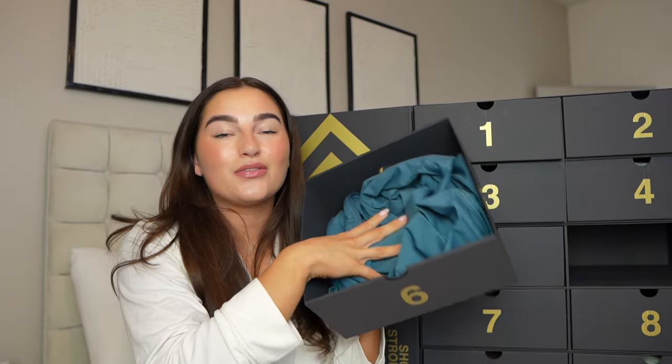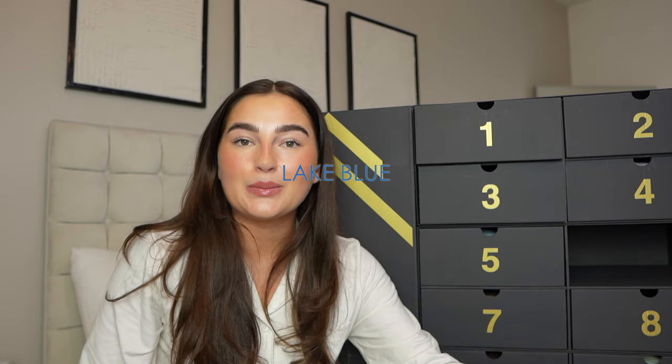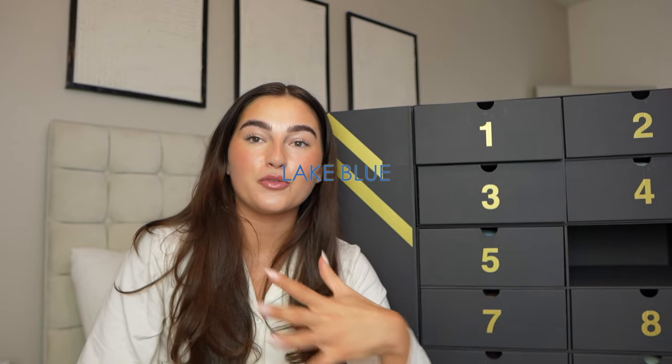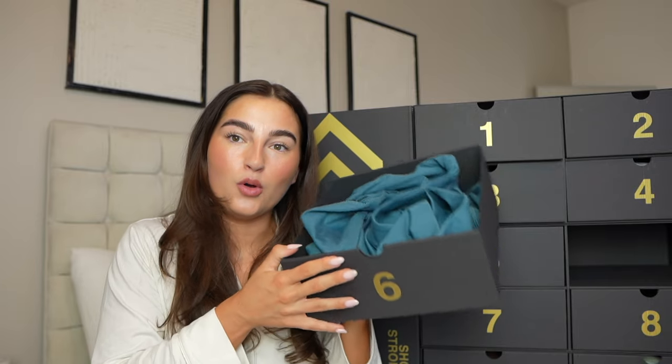Box number 6, we have the colour Lake Blue. A lot of people were asking the difference between Lake Blue and Marine Teal. I personally think the Marine Teal is more of a turquoise and this is more of a blue, if that makes sense. So Marine Teal's got more of a greeny, turquoisey tinge. This is more of a blue.